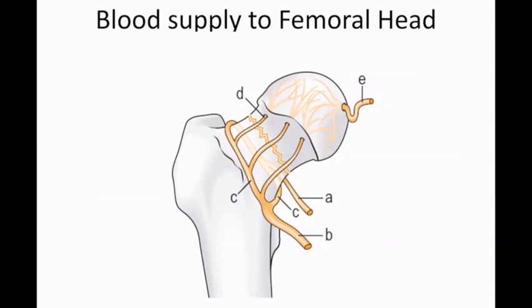C is a vascular ring formed when these two meet. D are the retinacular branches that are given off from the vascular ring. These travel up towards the head, perforating it, and also giving off the majority of the blood supply to the femoral head.